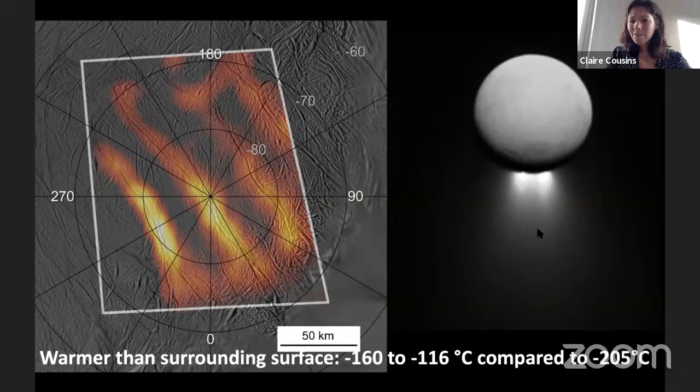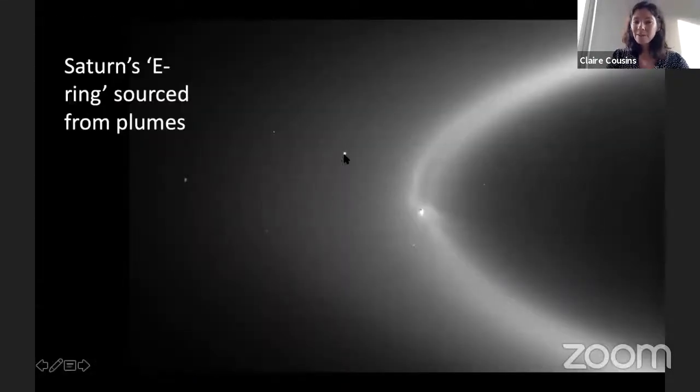So this is where we're having all this ocean material venting out from. And not only is it doing that, it's actually contributing to one of the rings around Saturn as well. So this is a really, really big discovery. And so this is Saturn's E ring. So rather than the famous main rings around Saturn, this is a more wispy outer ring that we have around Saturn. And it's actually being sourced from these plumes that are coming out of Enceladus.